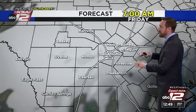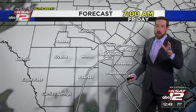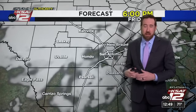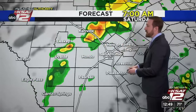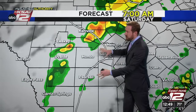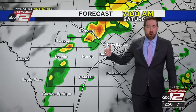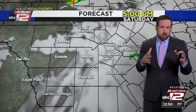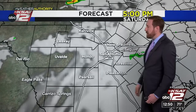This is tomorrow morning. This doesn't show much. I do think we could see some more drizzle, maybe a light shower or two. And then Friday afternoon, not a lot going on. Should be a good evening to go out to the rodeo if you so choose. But as we get into Saturday, this is where we start to see more on the radar, some showers and thunderstorms as the storm system comes in from the west. And this will push towards San Antonio. I'd say between sunrise and midday is kind of a window where our rain chances will be fairly high.